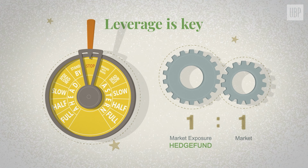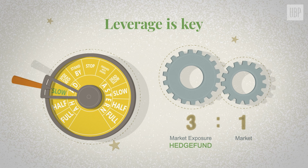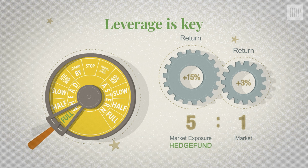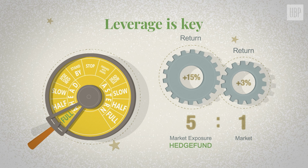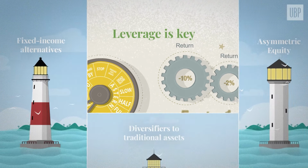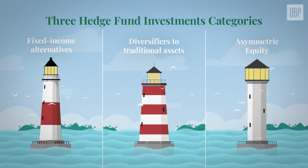Leverage is also key. These funds use derivatives or borrow money to increase exposure, which means they may improve their performances if their expectations are correct, but may be exposed to losses if not. Broadly, hedge fund investments fall into three categories.